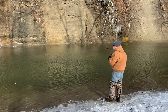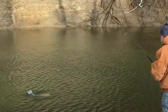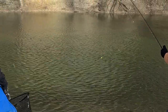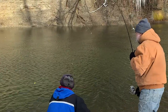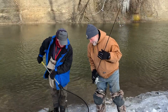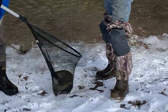For Dad? Dad got another one. Oh my gosh. Show us. Show for the camera. Show for the camera. Oh wow, that is pretty big. Let's see. Oh wow, that is a honker.